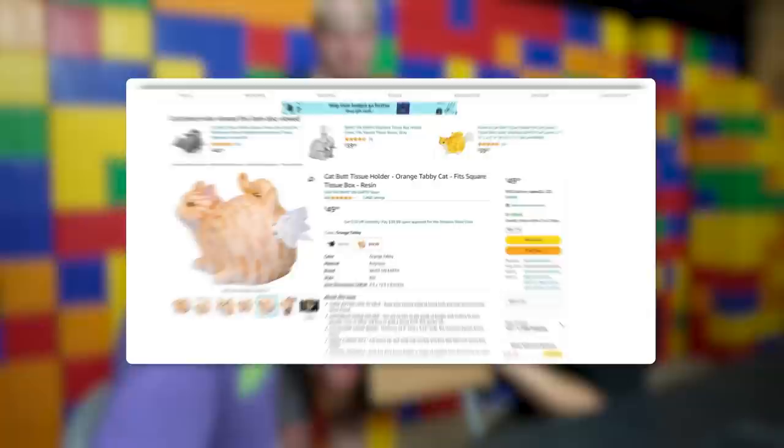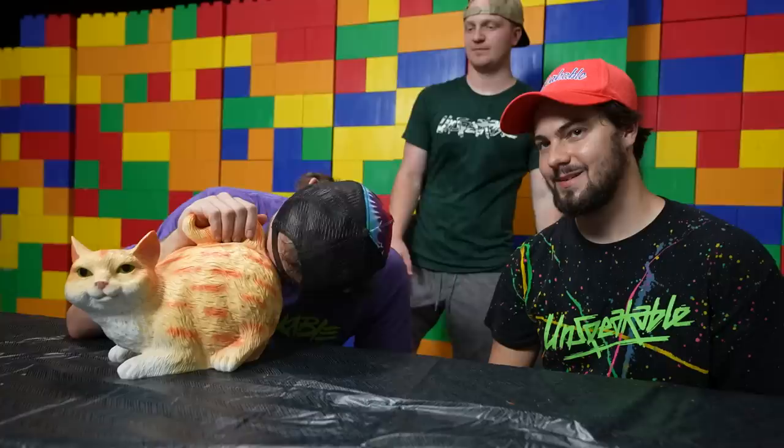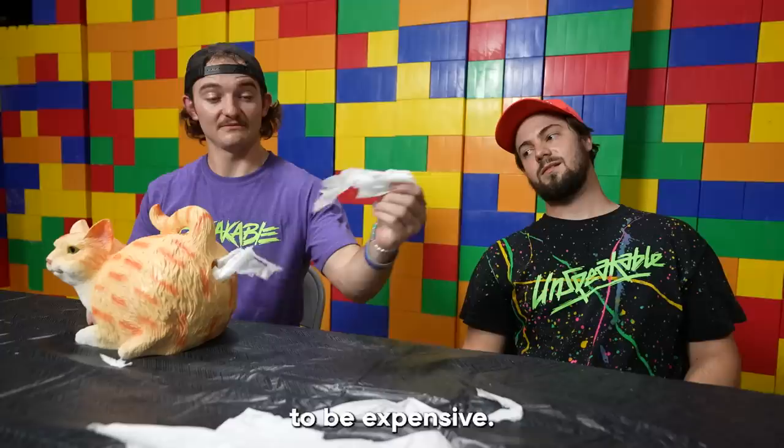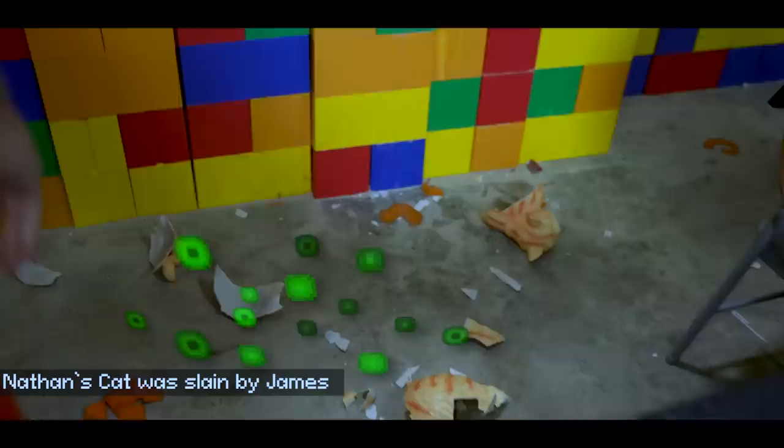Look at that. That's my cat. Oh, don't. What are you doing, bro? First you tell me not to look in the cat's butt, and now you're putting... Yeah, so if you need a tissue, you know? Why is he smiling like that, too? 45 bucks. Super niche. It's gotta be expensive. $40? 50? That was 50 bucks! It's not durable.